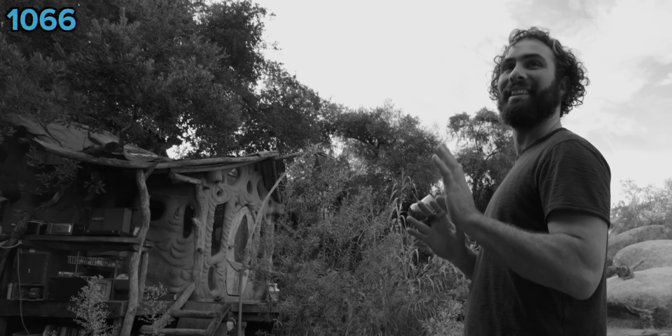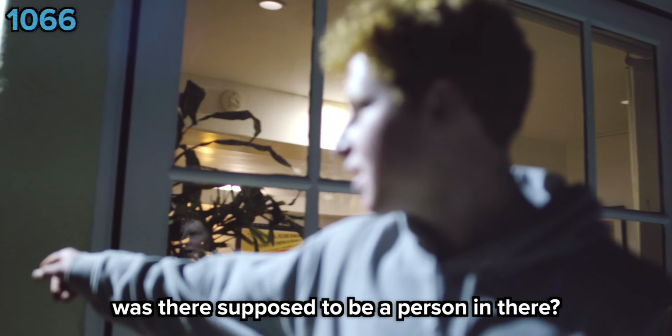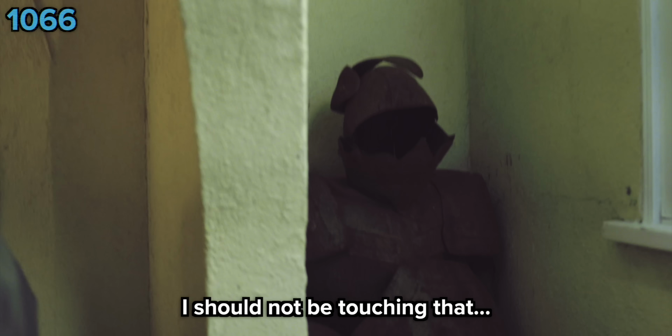It's like they went from Sage's mud house in Civilization to just absolute mazes of hallways. I'm somehow outside right now. By this point, cooking was done in real ovens, and bathrooms had been invented. Was there supposed to be a person in there? That's just scary. Gianna, people have to get tetanus shots before we're in these. Oh, bro, that's actually such a good point. I should not be touching it.